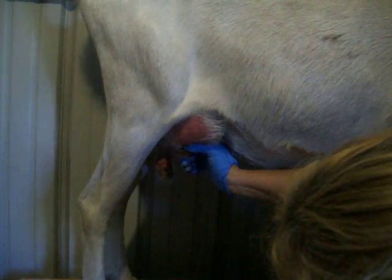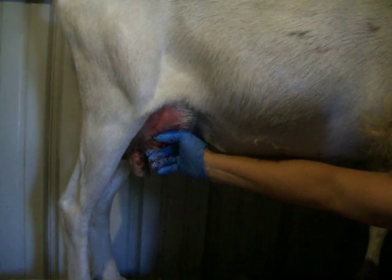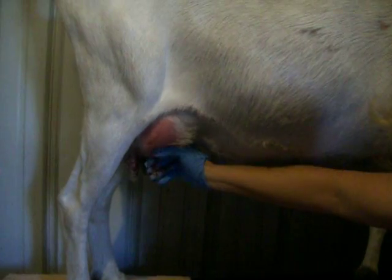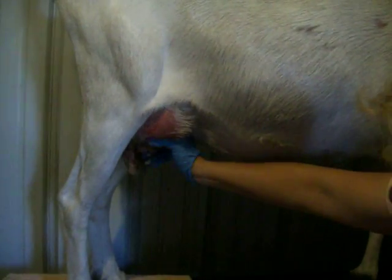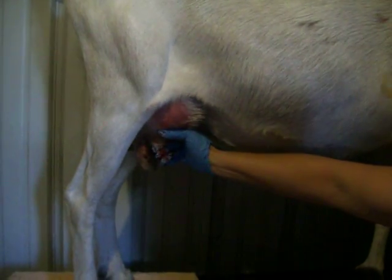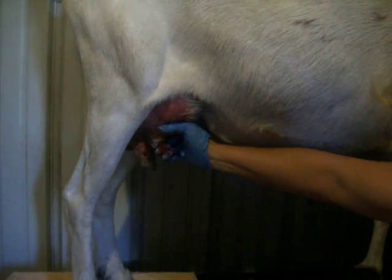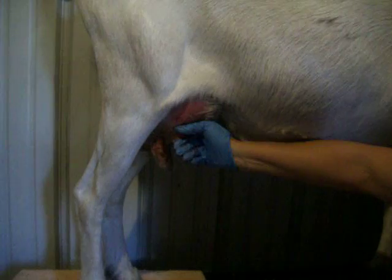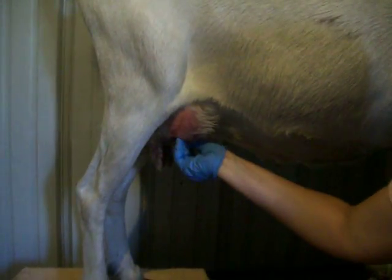Come here, Savannah. You can see that clot right there. What these cysts do is interconnect all through the one side of the udder, and it just destroys all the mammary tissue, so she will never milk on this side. Get that clot out.